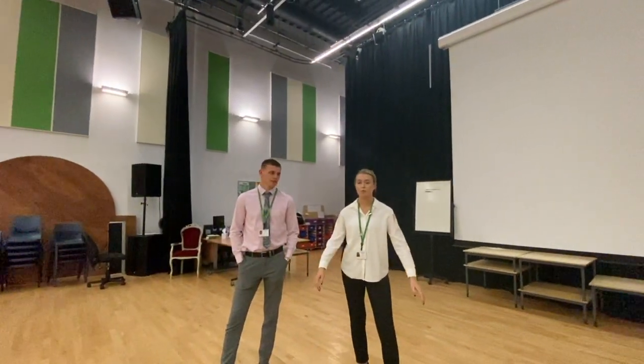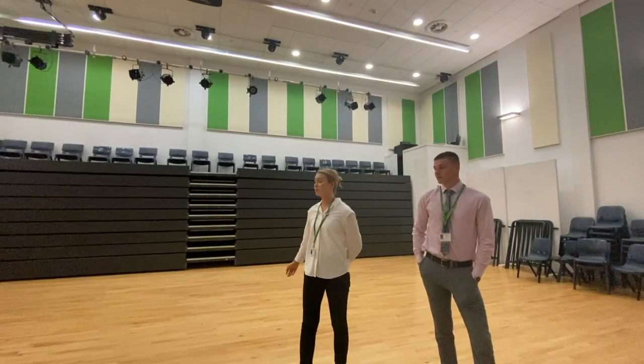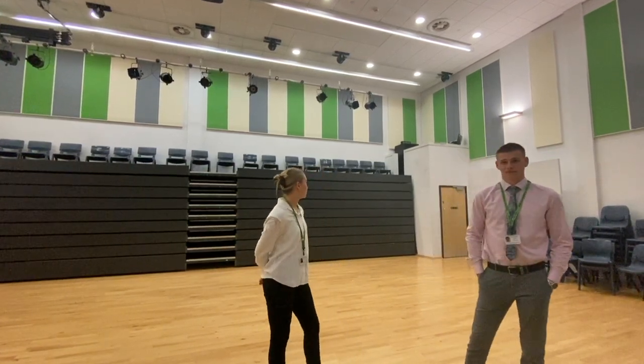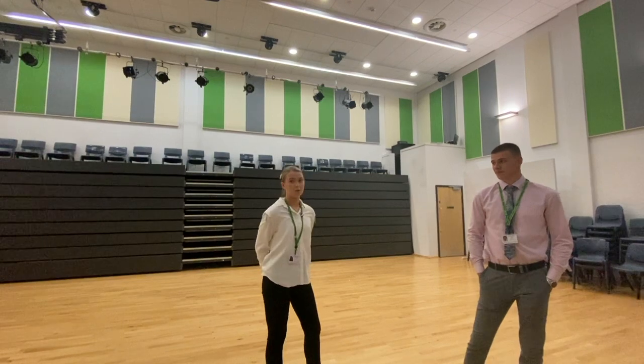So this is the performance hall. This is where you'll have performing arts lessons, it's where we have assemblies and where we have school events. So these seats come out to seat around 200 people, and up there we have the technician board where you can play around with the sound and lighting for events and performances we have.